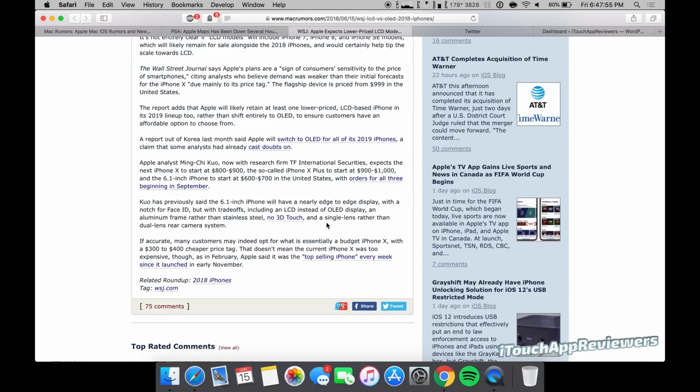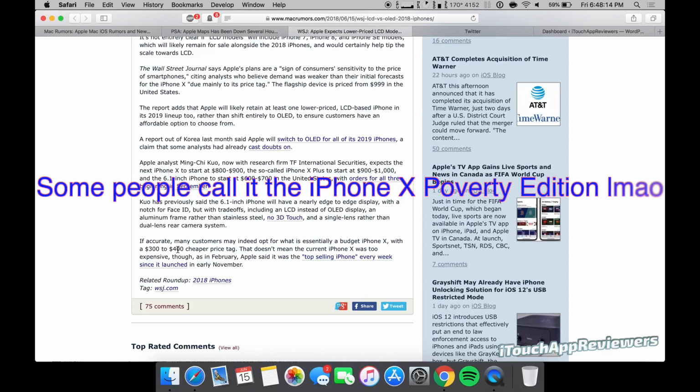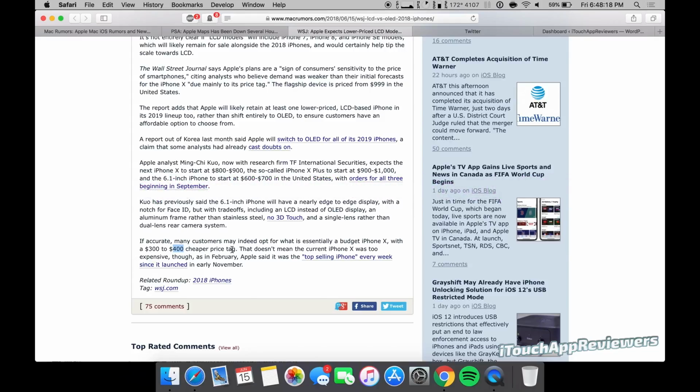I really like the stainless steel on the iPhone 10. It is so durable. It looks so good. Like, I hit it against stuff sometimes. I don't use a case and I'll look at it and be like, oh my gosh, it's probably got a dent. No, nothing, because stainless steel is so much tougher than aluminum. It's great. So if accurate, many customers may indeed opt for what is essentially a budget iPhone 10 with a $300 to $400 cheaper price tag. So that's why they think the LCD models might sell more.